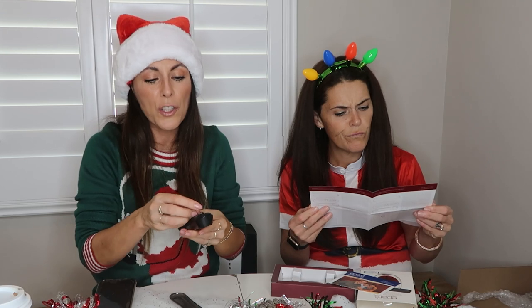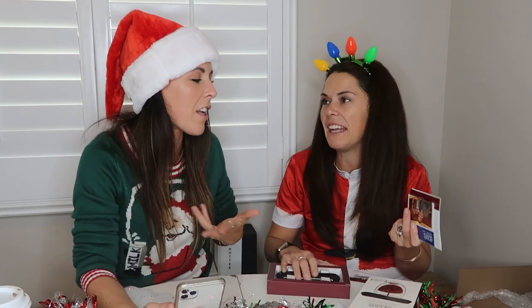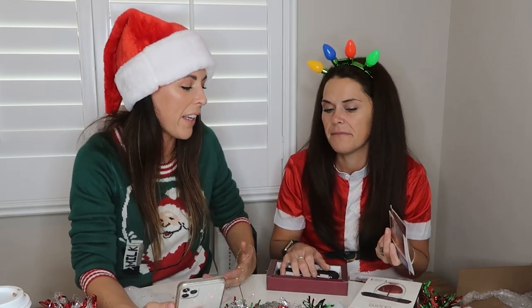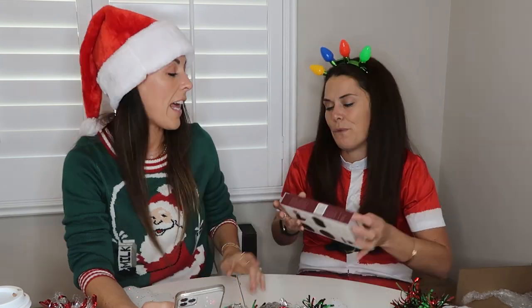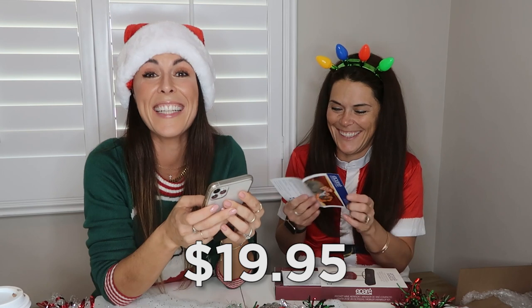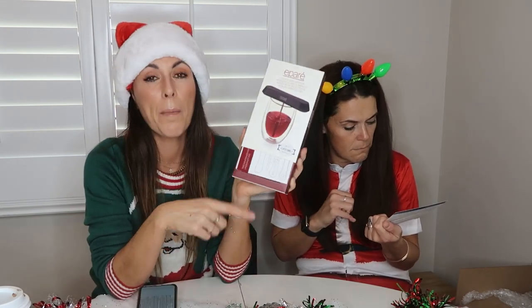This aerates your wine. If you're at a restaurant and you want to take your cheap wine and upscale it a little bit, this is something really awesome. Maybe it's not something that you would use all the time, but it's a fun thing that you would give to someone that you wouldn't necessarily buy for yourself. And it makes cheap wine taste expensive. That's literally their tagline. Wow. It's $19.95. But this would be a really great gift to give with a bottle of wine.